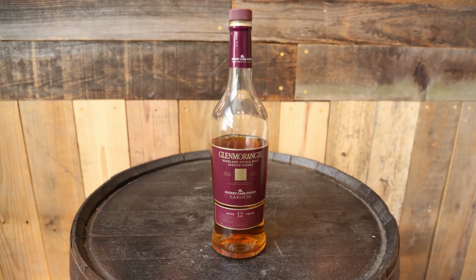We're drinking Glenmorangie Lasanta, single malt Highland Scotch whiskey. Now, it's a 12-year-old whiskey that is matured in Oloroso and Pedro Jimenez sherry casks. So you know that's going to be a nice, raisiny, fruity, almost juicy whiskey even. 43% alcohol, so that's 86 proof. Nothing to complain about. No, not at all.